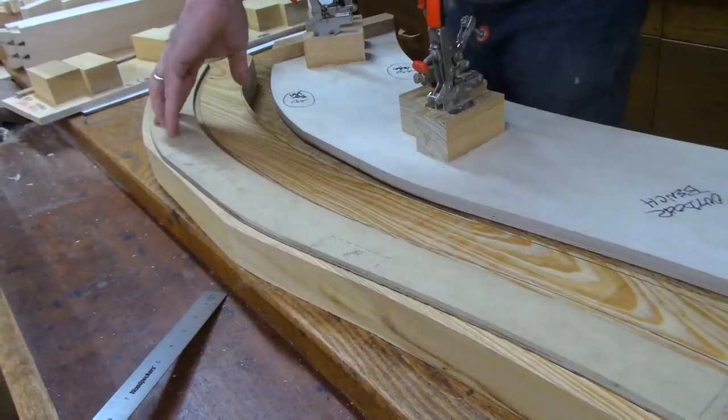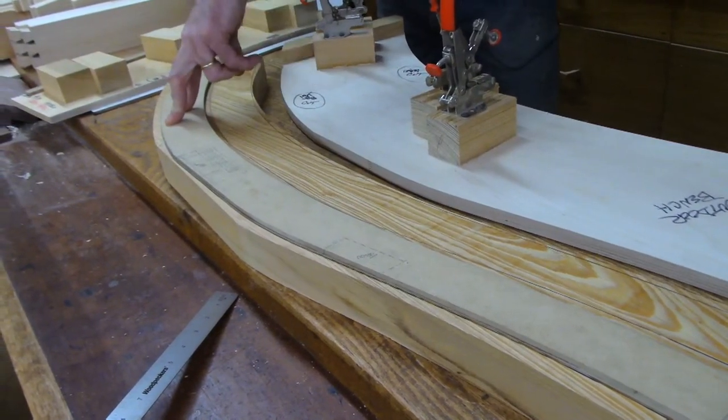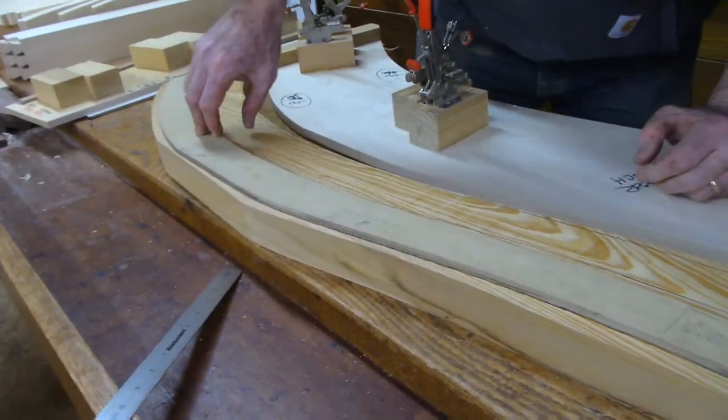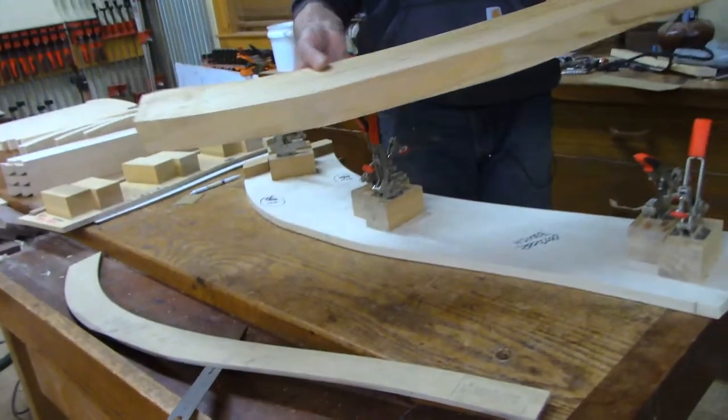And the bottom, this is key. Since the bottom is my reference on the block, I want to cut that right to the line. That's the one where I'm going to just take the line so I get a really accurate representation. All right, there we are.